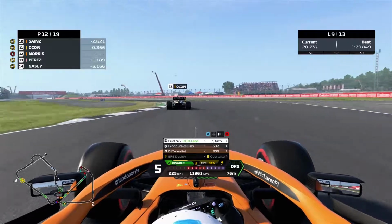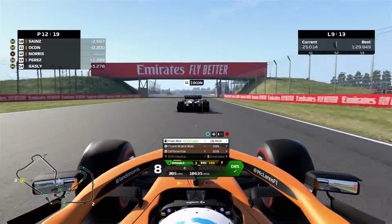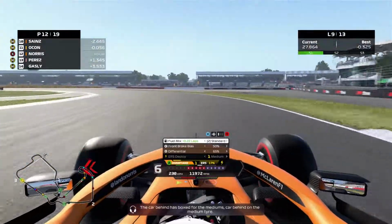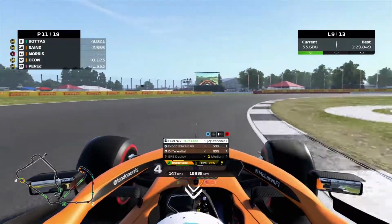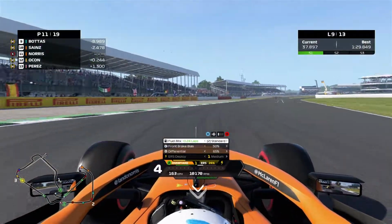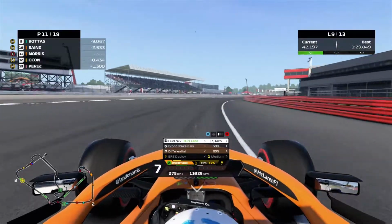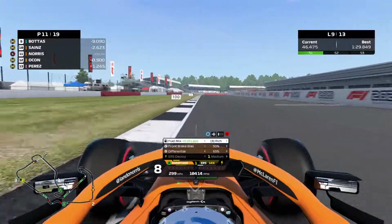However, now we are right in Ocon's DRS, and this is a great opportunity to overtake the Frenchman here on the Wellington Straight. We go to the inside, dummy to the outside, and we try and hold it around the outside, and what an overtake that was. I absolutely loved that move right there. We shimmied to the inside, then dived around the outside and made it stick on these softer compound tyres. I really did enjoy that overtake, I will be honest with you guys.